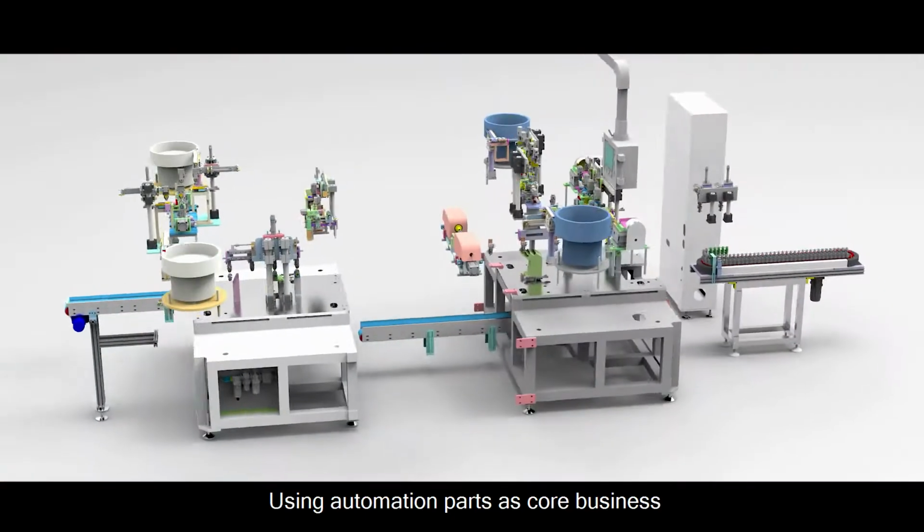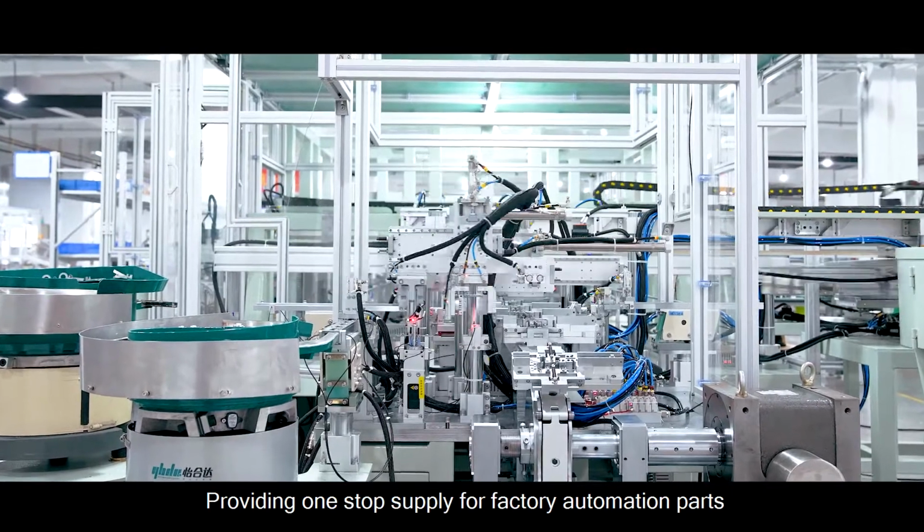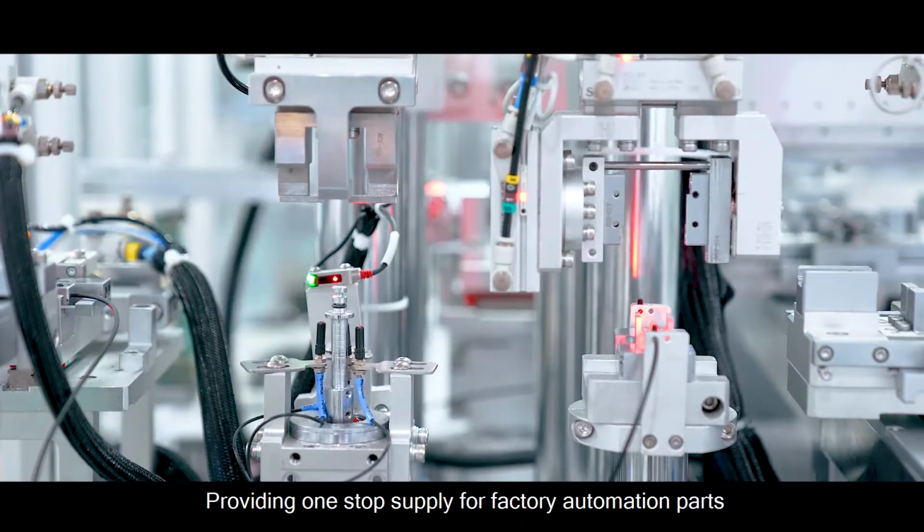Yiheda, using automation parts as core business, providing one-stop supply for factory automation parts.